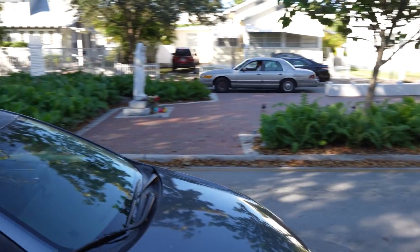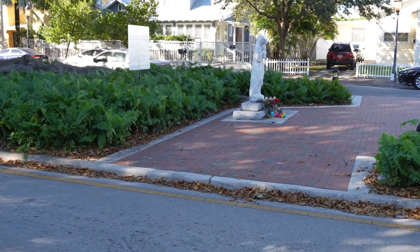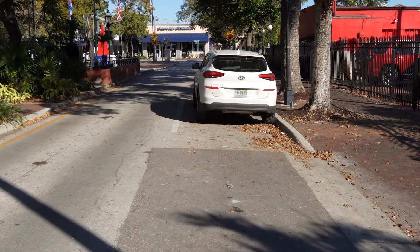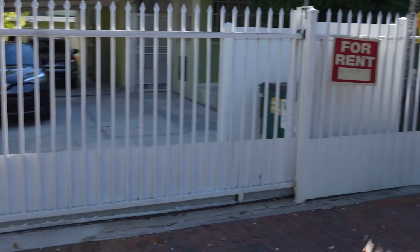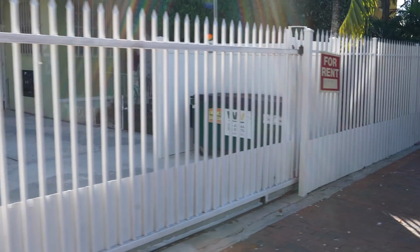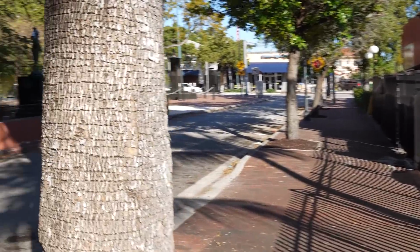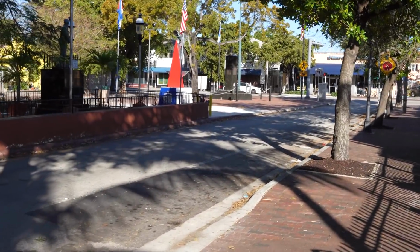And here's the park, like I said. If you go to the sign where the Bay of Pigs is, like I said, I didn't expect that. You want to rent a house? This could be you, guys. This could be you. How cool was that? That was pretty cool.